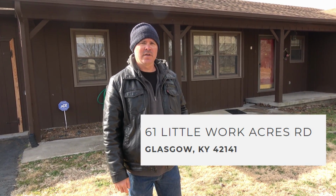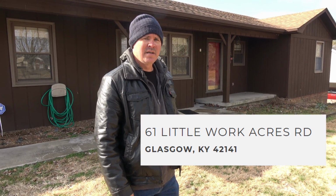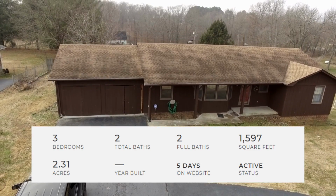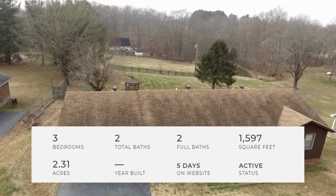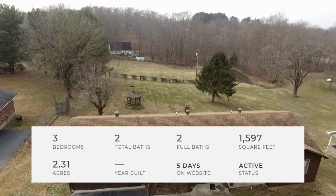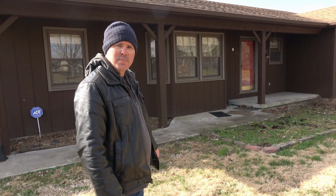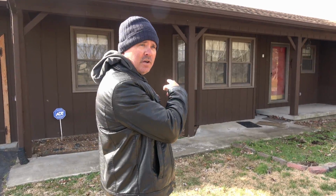Here on a new listing that I've just listed, 61 Little Work Acres Road here in Glasgow, Kentucky. I've got a 3-bedroom, 2 full bath, roughly 1,597 square feet on the main level, pushing a little over 1,200 square feet on the lower level in the basement, partially finished out. But you folks come on in, I'm gonna give you a grand tour today.